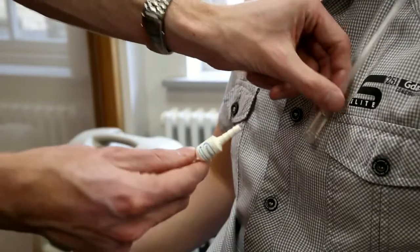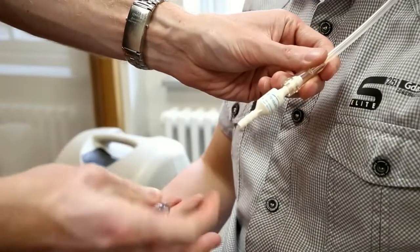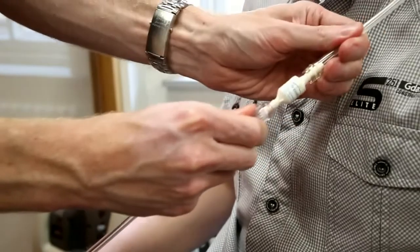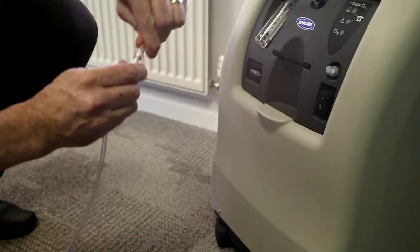For optimal protection, at least 2 fire breaks should be installed in the supply tubing. One should be fitted close to the patient and one close to the supply.